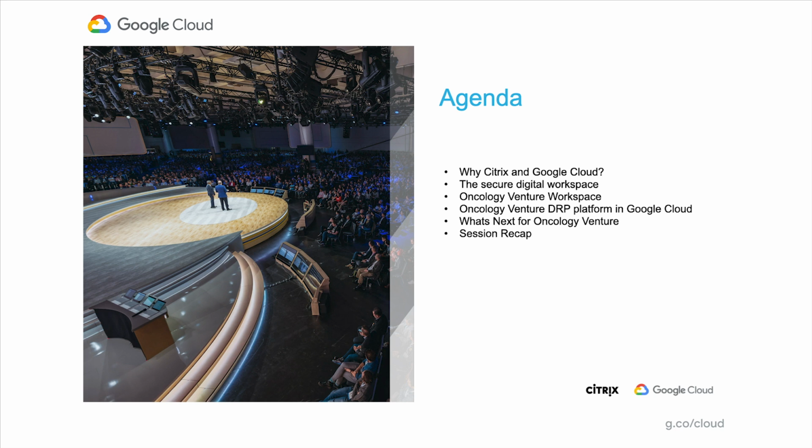And then we're going to hear a little bit about this very, very unique case about how you can actually scan for cancer in Google Cloud using Citrix technology. And at the end of the session, we have a little bit about where Oncology Venture is moving from here into the future together with Google Cloud and Citrix systems. And then we have some links to some of the technology that we're starting at, which if you want to try out some of the technology by yourself.